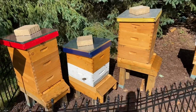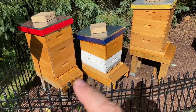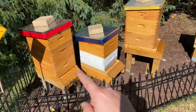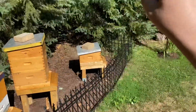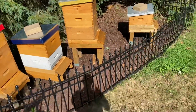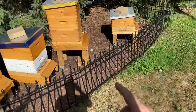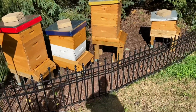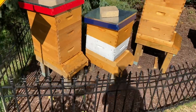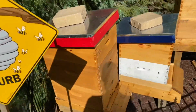It's important when there's a lot of traffic like that to try not to stand directly in front of the entrance, because their flight path is this way and then going up, like this. So you wouldn't want to stand in front. I mean, you can. If you're probably like 10 feet away, that's fine, but I wouldn't be too close. So I'm going to show you.